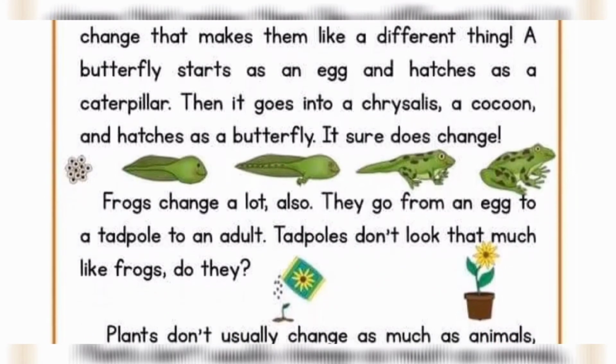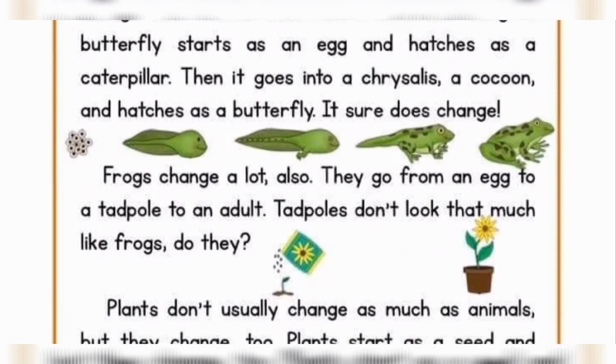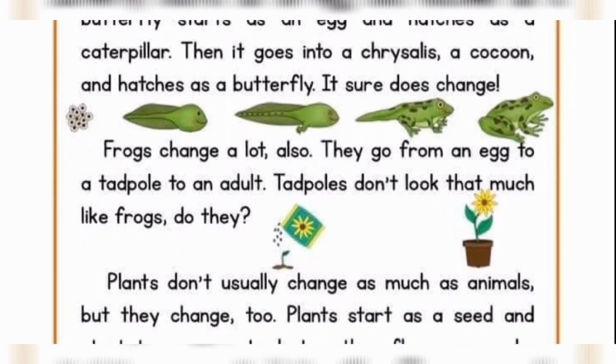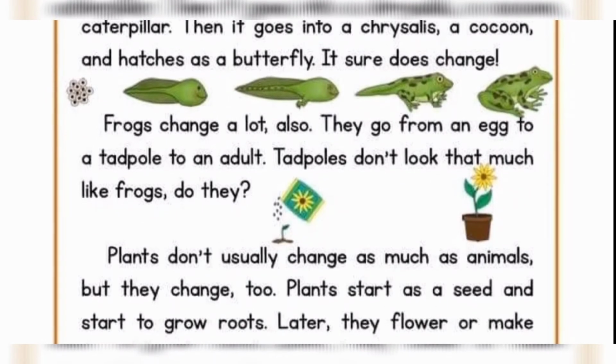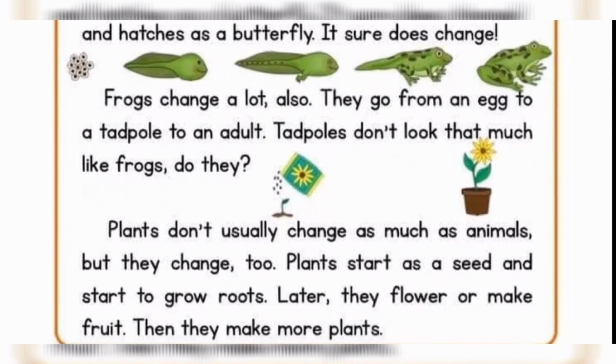Plants don't usually change as much as animals, but they change too. Plants start as a seed and start to grow roots. Later, they flower or make fruit. Then they make more plants.